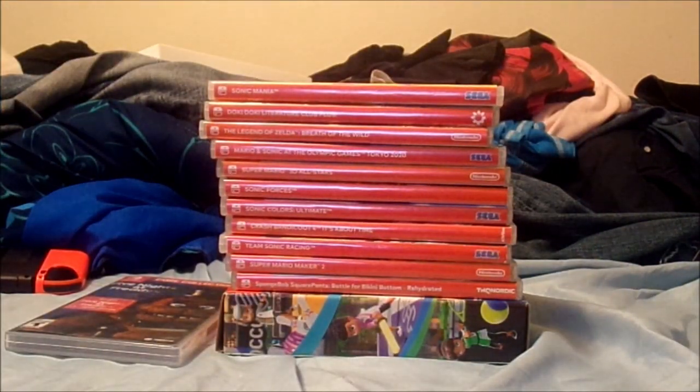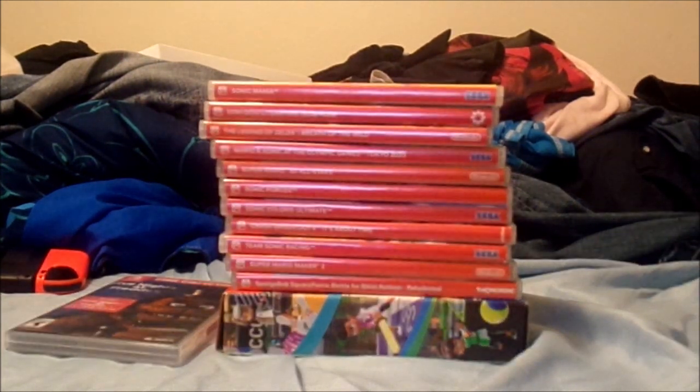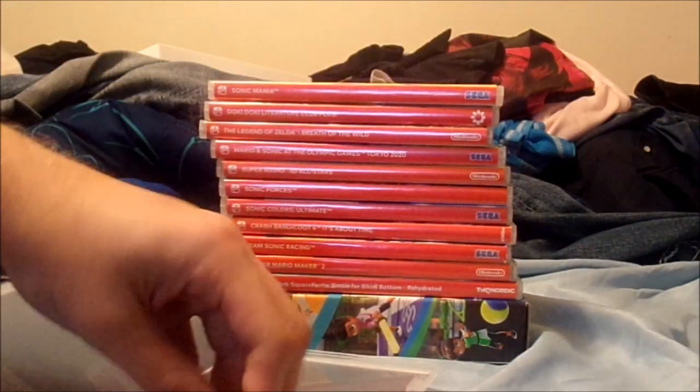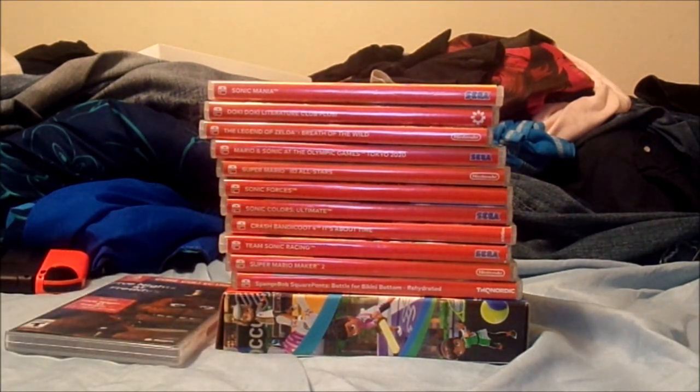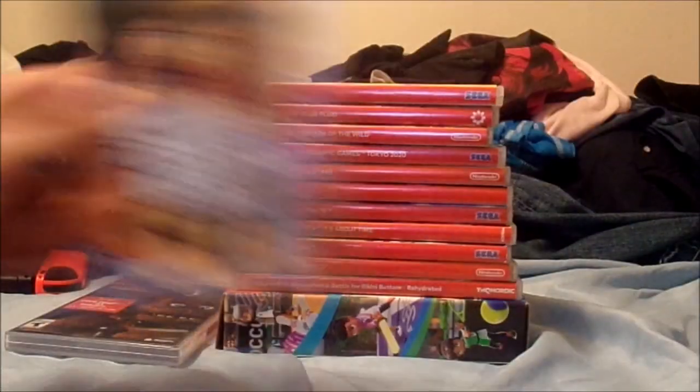Got the spine and the back, and it's rated M for mature, obviously. And yeah, not much to show on the booklet. And then you got the cartridge as well with all three games made by Rockstar and Grove Street Games. So that is the Grand Theft Auto Definitive Edition.